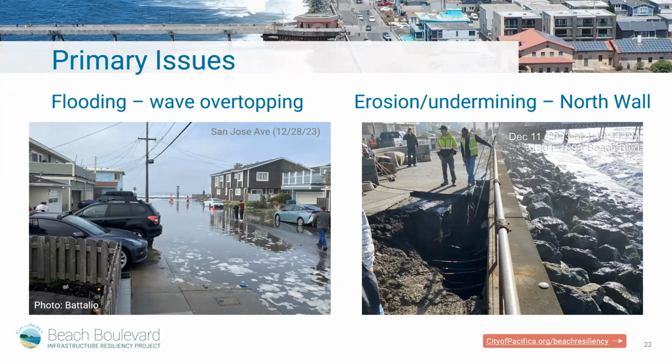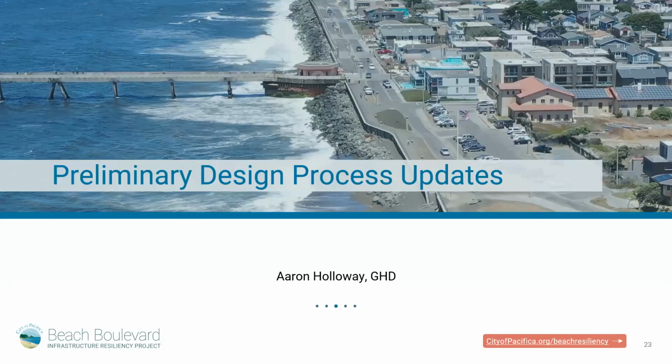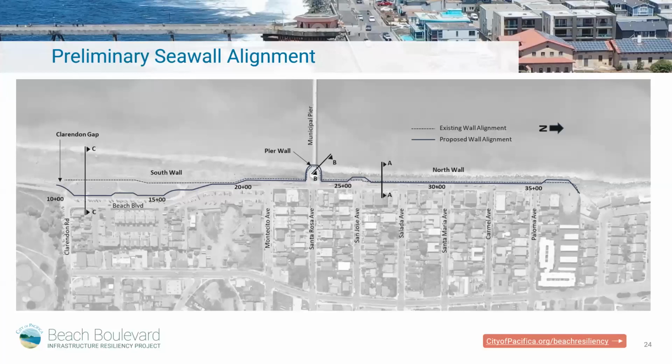So the next slides I'm going to go through are the updates on the preliminary design and how the proposed project would mitigate these primary issues and how they would fare in these kind of events. So the first thing I want to show is just the layout. This is a plan view of the project reach and the location of where the existing wall is and where the proposed wall is.